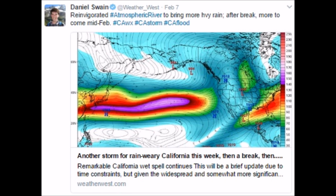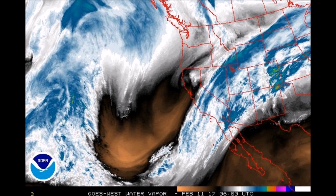If we go back to February 7th, looking at the initial storm, this atmospheric river coming in, now it's going to continue. This is from February 11th. That river is about to intensify, and oh, here comes more rain. They're looking at least as intense as the last storm.